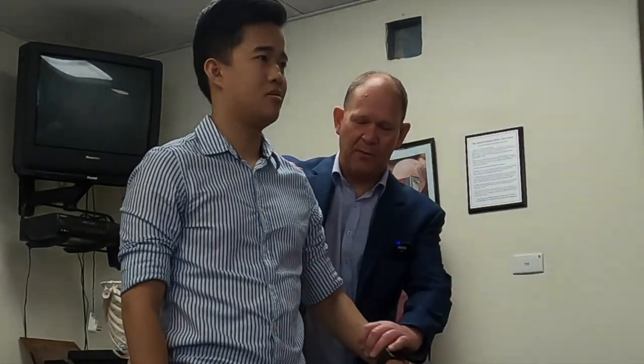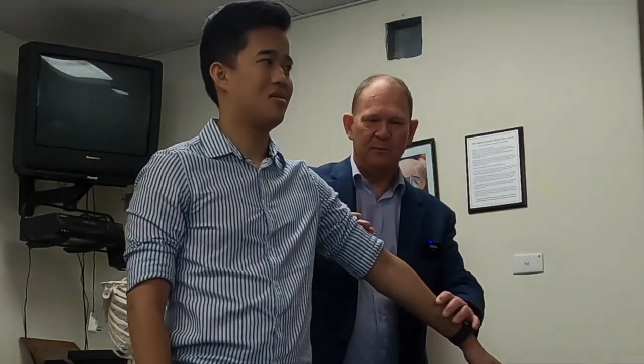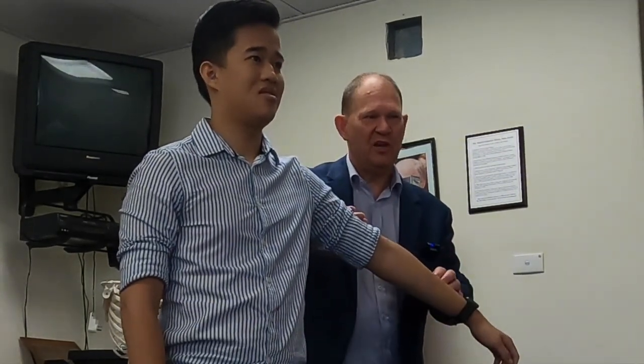And how do we test supraspinatus? Well, that's initiation of abduction. So we put your arm in this position, hold it there and push up against me. Supraspinatus is good, just initiation.